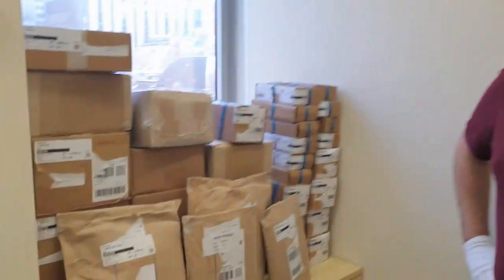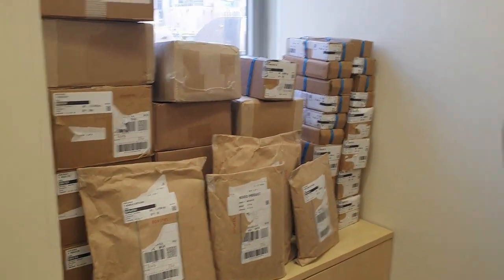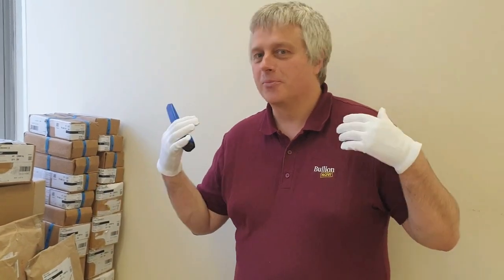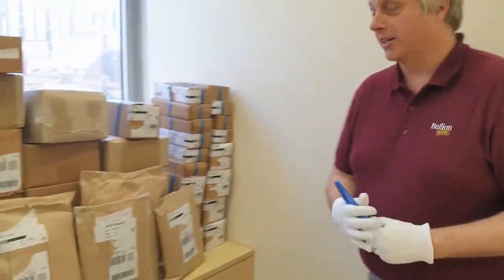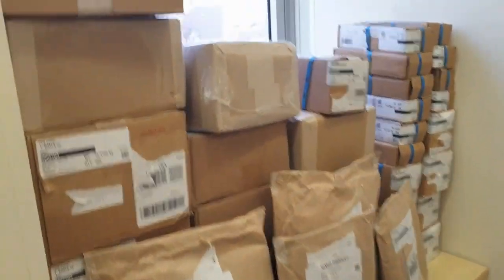What is going on here? Well, there's a couple of things going on here, really. One is we're open. We are fully open. We are allowed to be. Melbourne is now officially unlocked. So you can come in, woohoo! You can pick up all the stuff you've got in storage with us. You can buy new stuff. And to celebrate all of that, coincidentally, a whole stack of our deliveries have turned up.